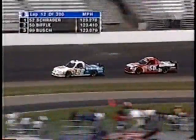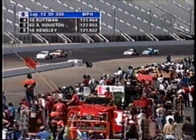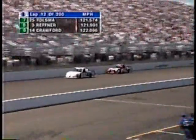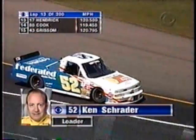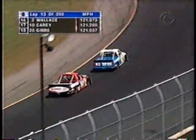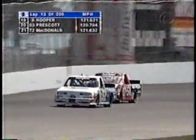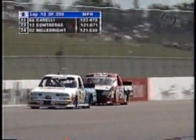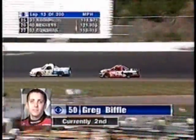Well, he started deep in the field, Dick. 23rd position. That's what Sprague was referring to. That's uncharacteristic, really, of he and that team. Yes. Schrader, 52, the leader. Greg Biffle in second. You've got a Winston Cup veteran against a real up-and-comer. Yeah, you got that right. They'll rub paint in years to come because Schrader loves to race anything. That's what he's doing today. Winston Cup tomorrow. Today he's having a great time out there. I'm going to tell you, they drop a checkered flag or a green flag, he wants to be in the event.